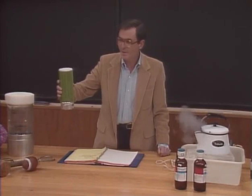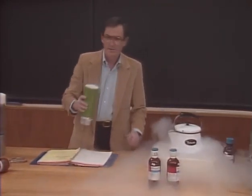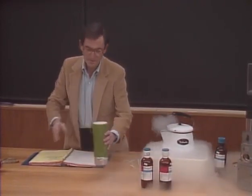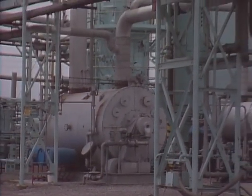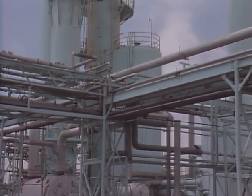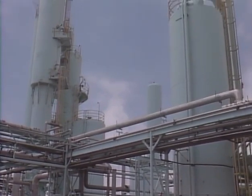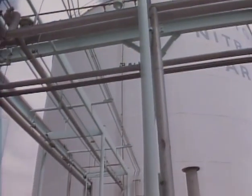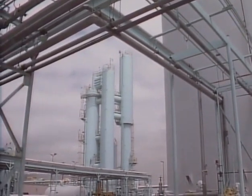The stuff in here is at a temperature so low that the very air itself becomes a liquid. Now that's really cold. Today, we're going to find out how to make that. These extraordinary machines work wonders with the most common gas in the atmosphere, ordinary air. That's the raw material of this plant, the ordinary urban air of a modern industrial environment.